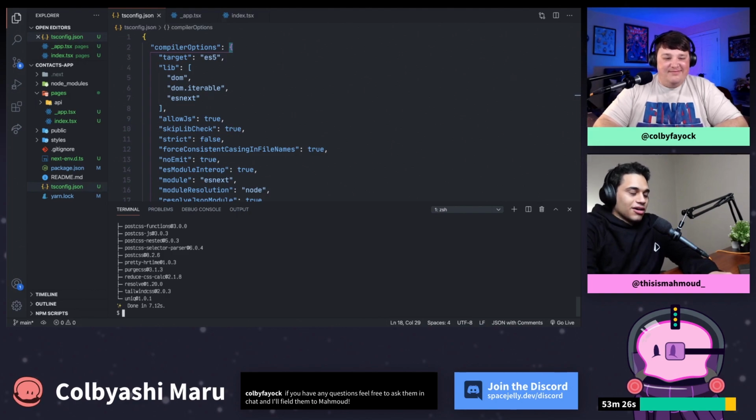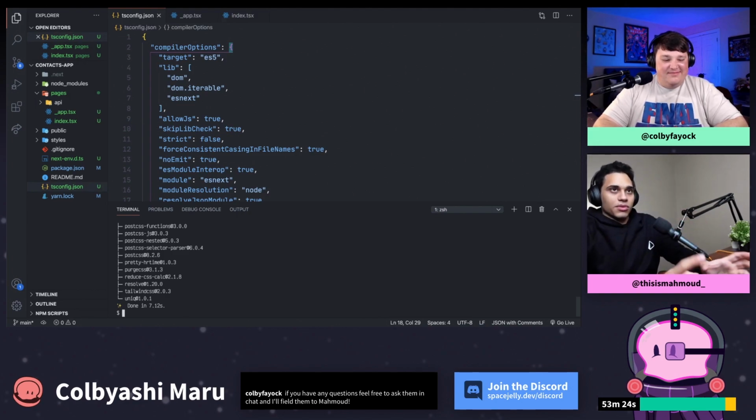So anyway, Tailwind requires two things to work with Next.js. We need a Tailwind config file, which is where we configure Tailwind. I'm just going to use the full configuration. And we also need a postcss file, because Tailwind is a PostCSS plugin.